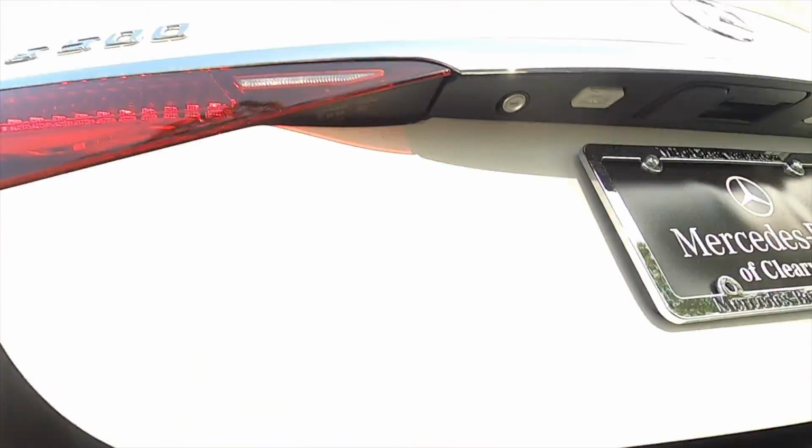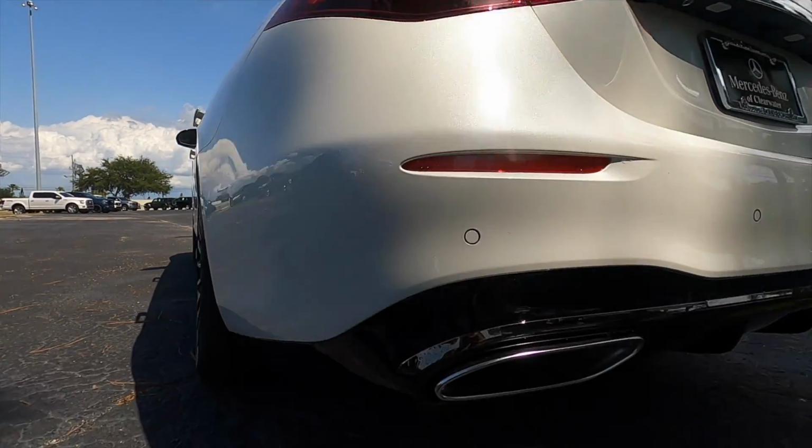This is the inline 6 turbocharged. Let's go inside, start it up so you can hear that exhaust note.